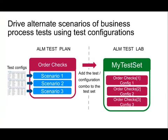One of the other important things of business process testing is that we obviously want to save time by creating these components, but we also want to reduce time by the amount of components that we've got and the amount of updates that we need to do. So using this, we can introduce test configurations. So we can perhaps have one test or one component with different scenarios.